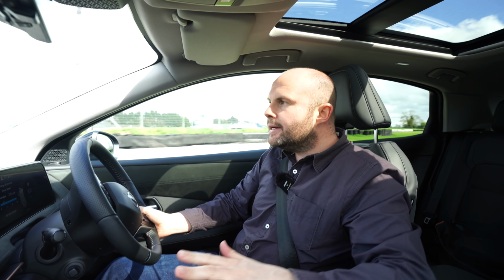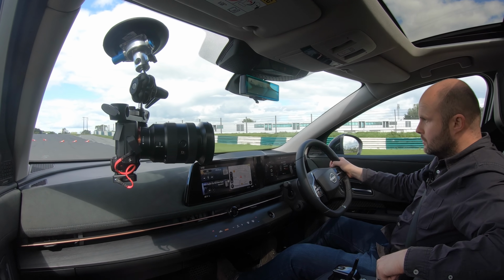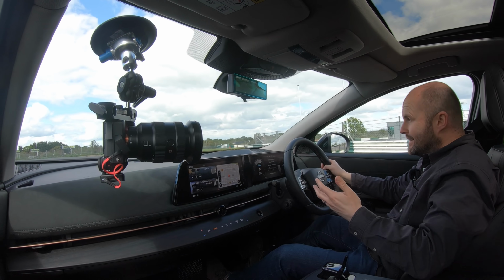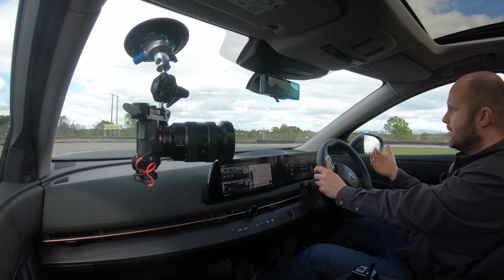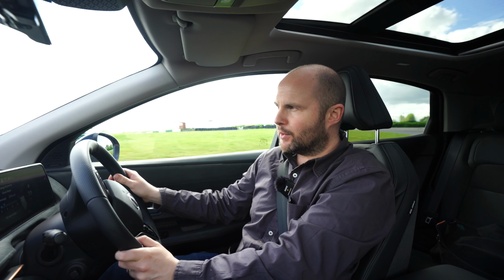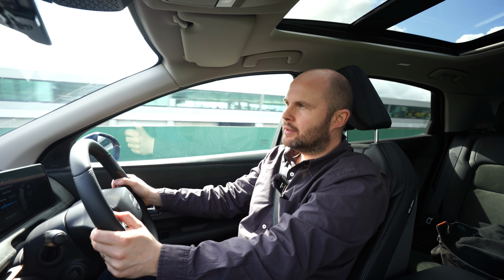Okay, now I'm going to calm everything down. We're going to flip into normal mode. I'm going to put it into E-pedal. And much like the Nissan Leaf, if you haven't experienced E-pedal before, basically you lift your foot off the accelerator, and as soon as you do, there's severe enough regen braking being applied to the car. And it makes it a very relaxing experience.